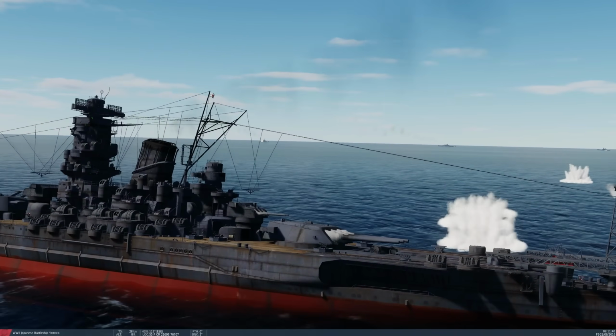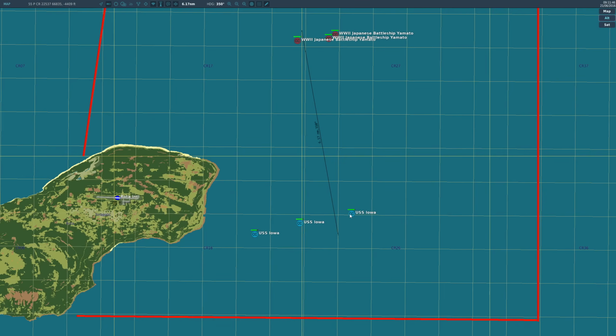Nice turning from the Yamatos. Ooh, got some damage going on now. Big hits on Iowas. Big hits on Iowas just happened. Damage is being done. Iowas, you've got to think about getting close. Remember, the closer you go, the better your secondary armament works, and the more power you have. And we've seen that proved in practice. You've got to start getting close.